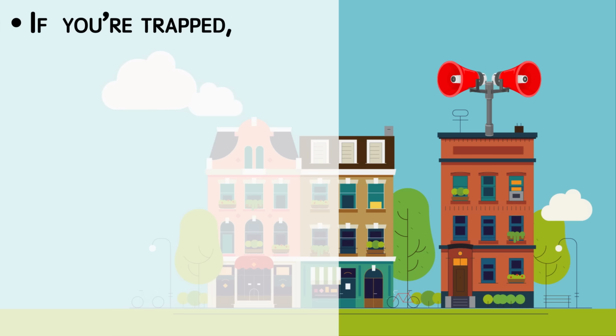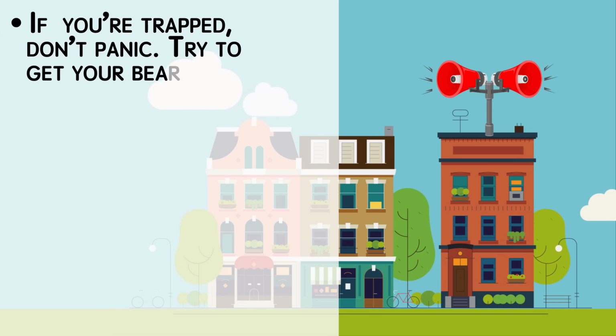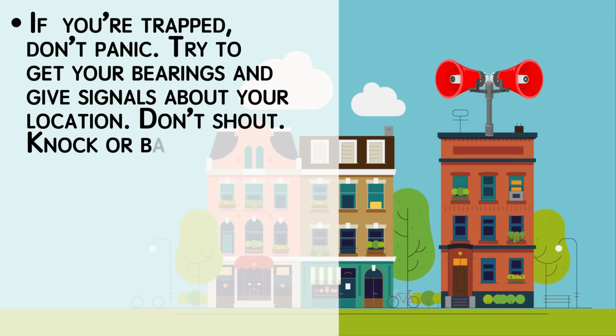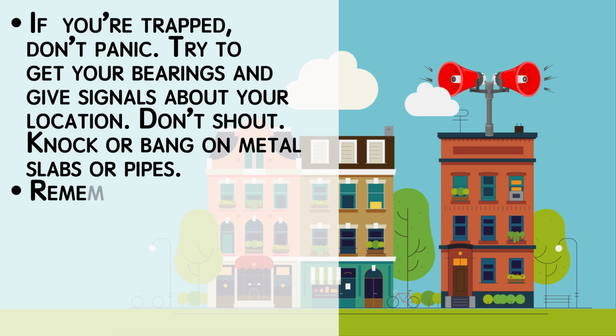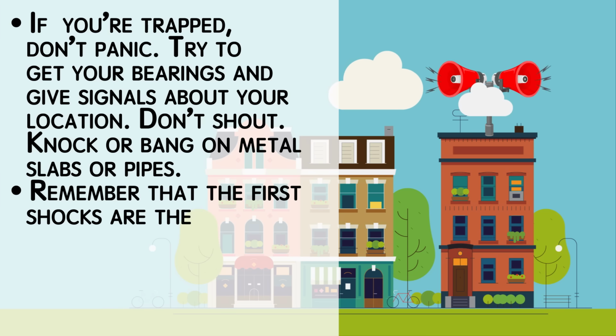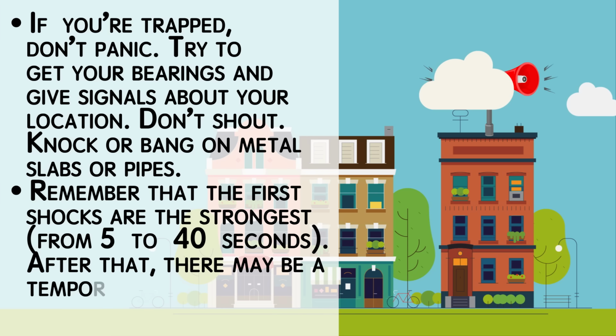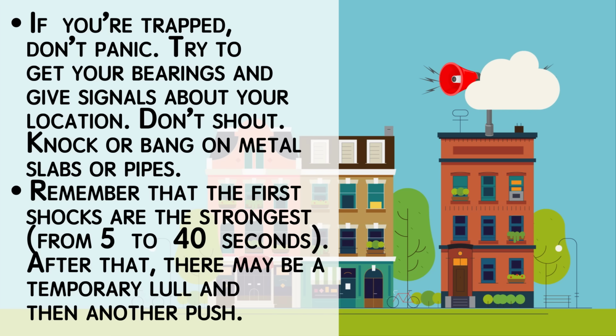If you're trapped, don't panic. Try to get your bearings and give signals about your location. Don't shout, knock, or bang on metal slabs or pipes. Remember that the first shocks are the strongest, from 5 to 40 seconds. After that, there may be a temporary lull and then another push.